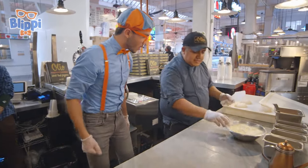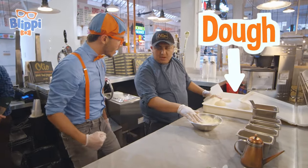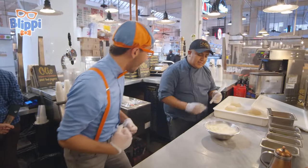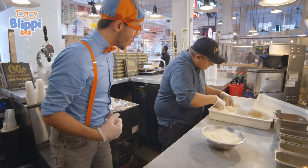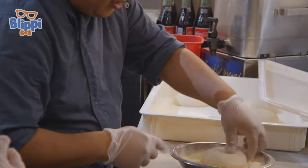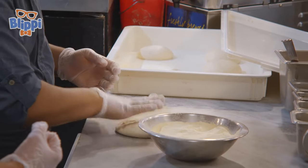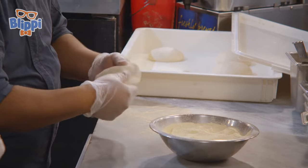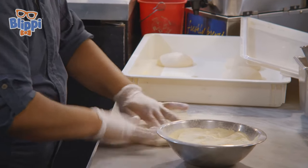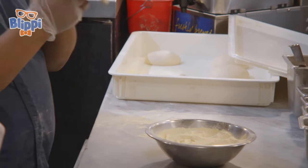Okay, the first thing, you need to take the spatula. Flour. And this is the dough. You need to put a little bit of flour on the top. You take the dough out, and you put it again in the flour. After that, you push it a little bit, you take the air out. After that, you need to shape it a little bit. Push it. Nice. And you start shaping.